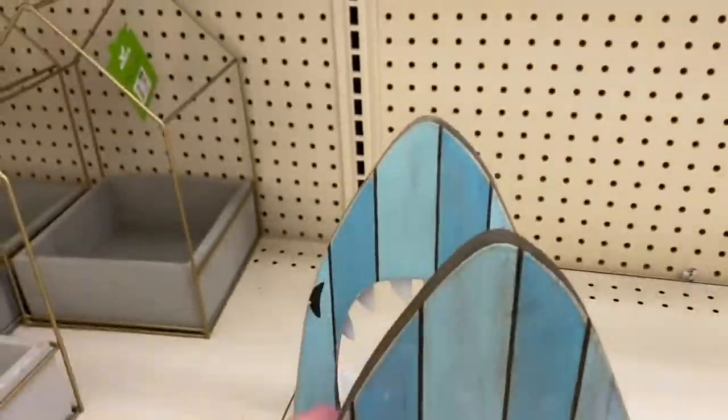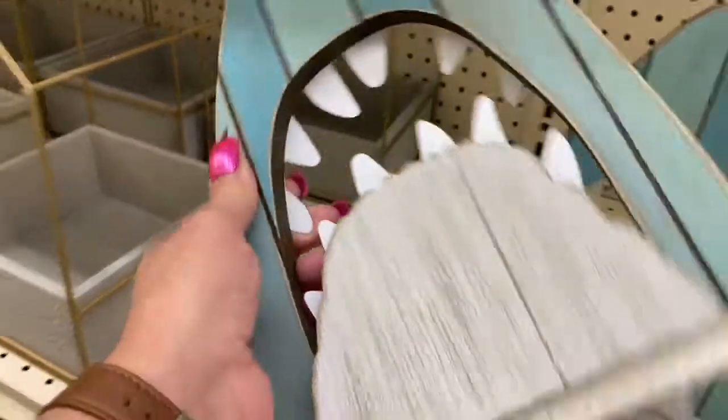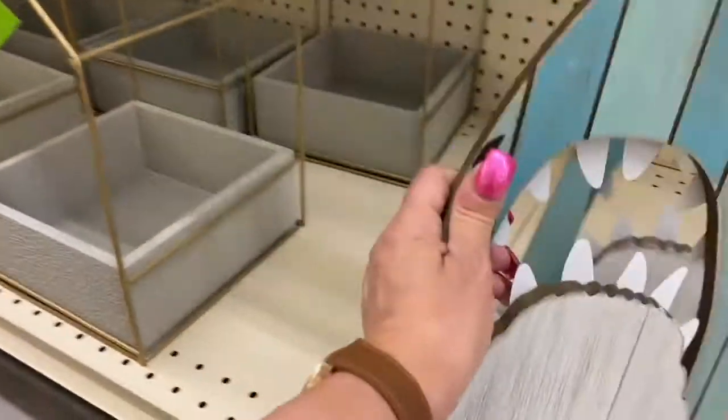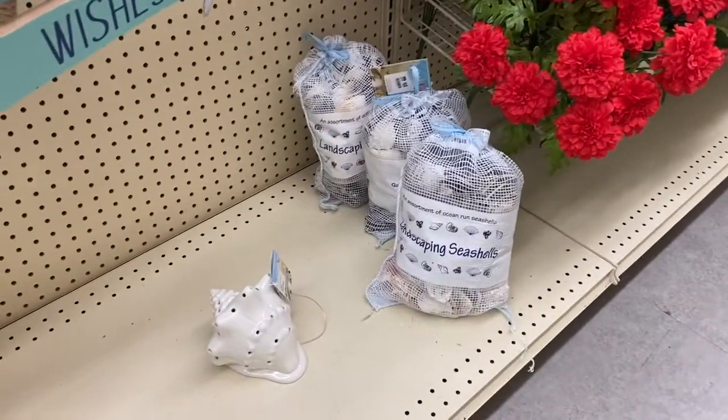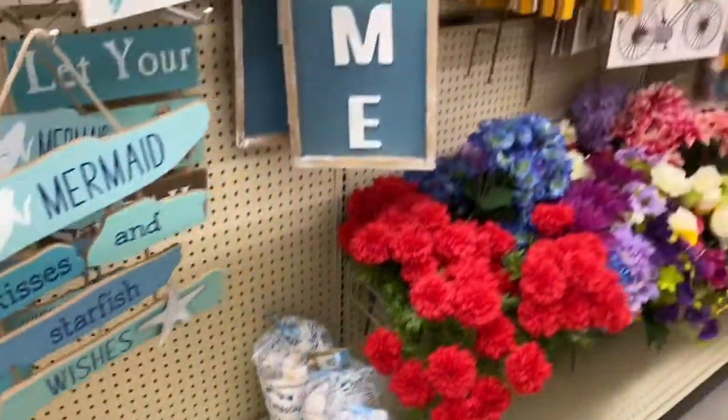And look at this. So I guess they still have the landscaping shells. That's $12 for the shark. I don't think I've seen him before. And then those landscaping shells are $14.